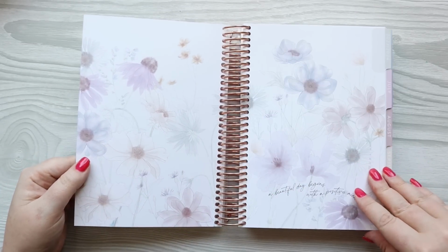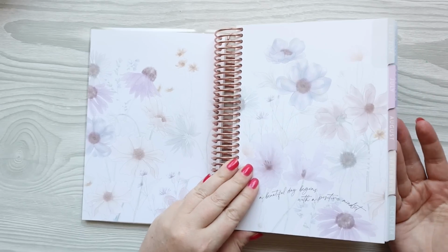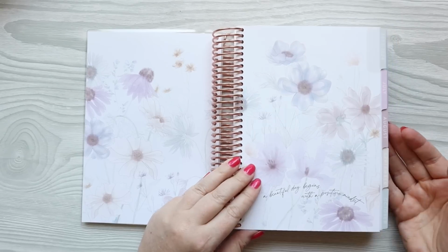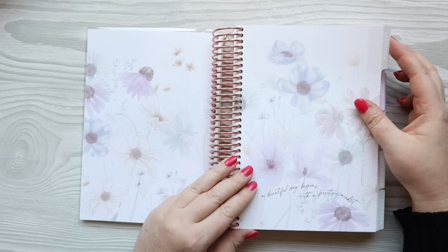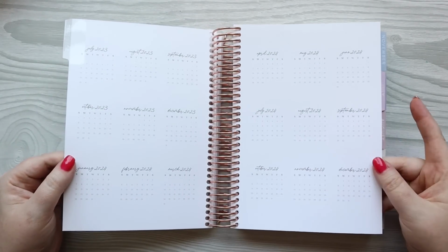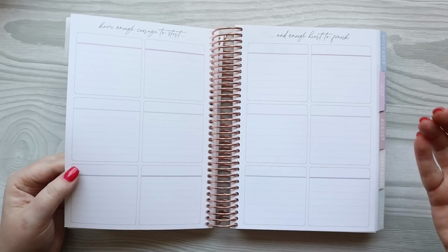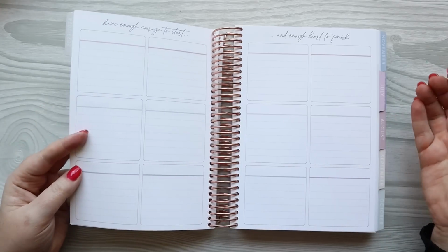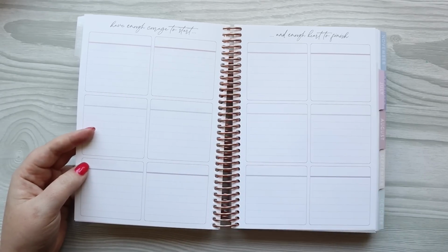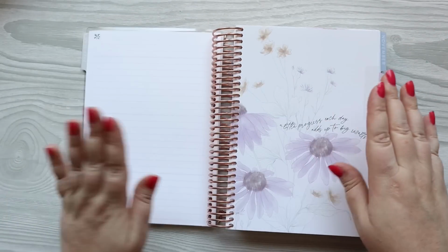But here is the beautiful design and the pretty fonts that are on each of these. So as you can see, the tabs are a pastel color scheme. I think they're the same as they have been for the past few years, but they're so beautiful. So it starts off with a 2023-2024 section that gives you the full 12-month view of 2023 and 2024. It's actually an 18-month book, but because at least a year is in here, you do get 12 boxes here, and you can see the beautiful color scheme of these pastel colors. And then it ends with a notes page.